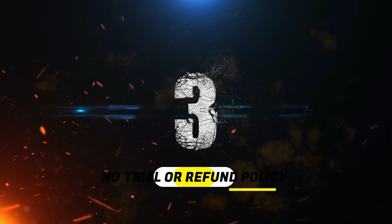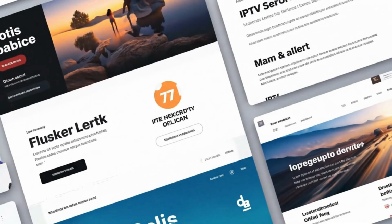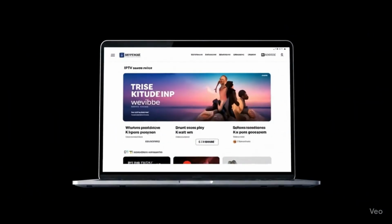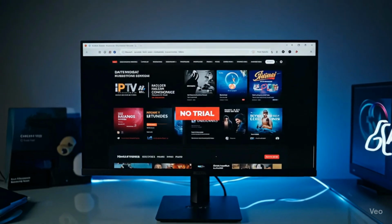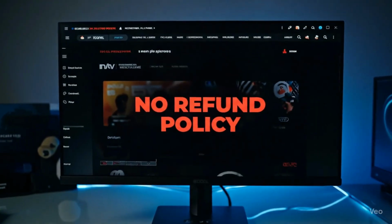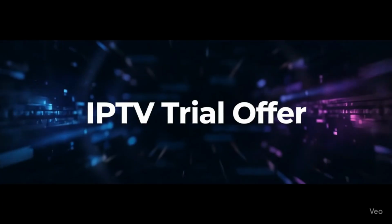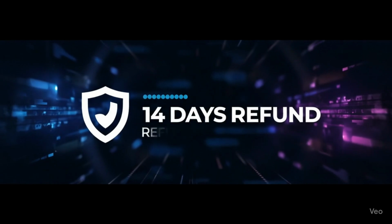No trial or refund policy. Reputable IPTV providers often offer trial or money-back guarantees to demonstrate confidence in their service quality. If a provider does not provide a trial period or has an ambiguous refund policy, it could signal that they are not confident in their offerings or are unwilling to honor customer dissatisfaction. Look for services that clearly outline their trial and refund policies, allowing you to test the service risk-free before committing long-term.